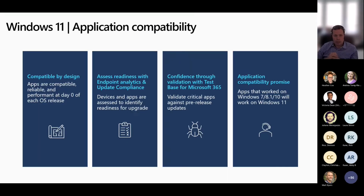Application compatibility. App compat is always an important thing. The biggest question: are my apps going to be compatible with Windows 11? They work fine on Windows 10. One thing I will say is Windows 11 is really Windows 10 at its core. Yes, it does have a new UI refresh, and there are a lot of changes in the UI, but at its core it is still a Windows 10 operating system. So most if not all of your apps that work today on a Windows 10 device should work on a Windows 11 device.